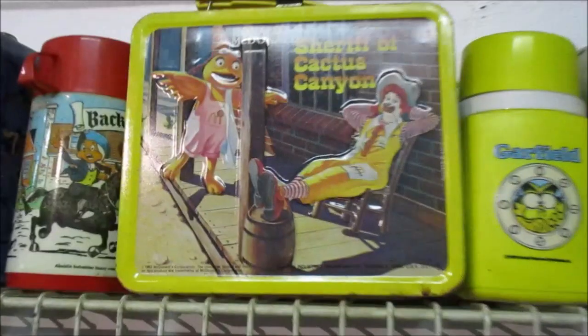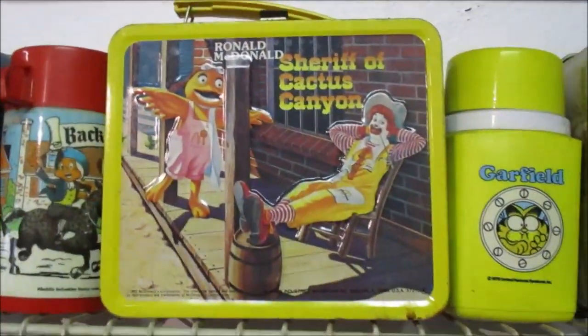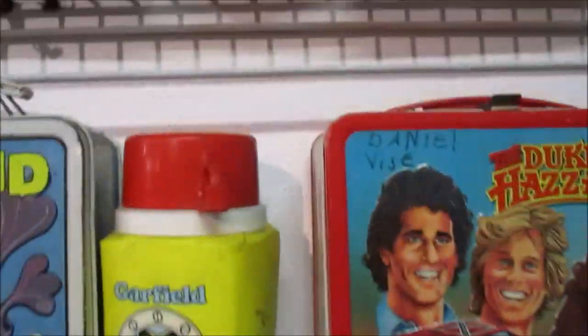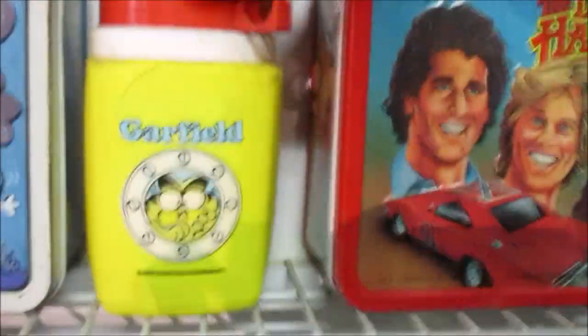Super Friends. Rudolph. A Goofy one. There's Yogi's gang right there. Ronald McDonald as a sheriff. It's kind of cool. That is really weird and random. Yeah, actually, McDonald's did a lot of that though. I actually had this Garfield thermos.